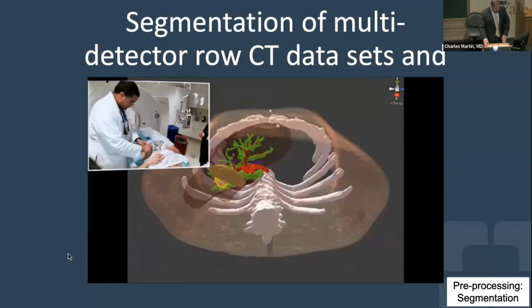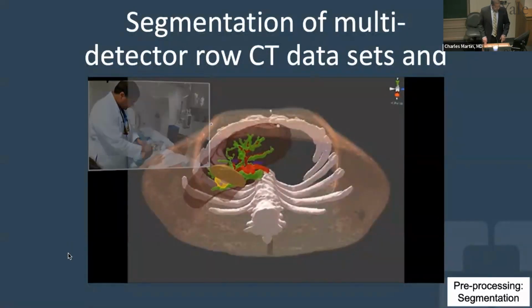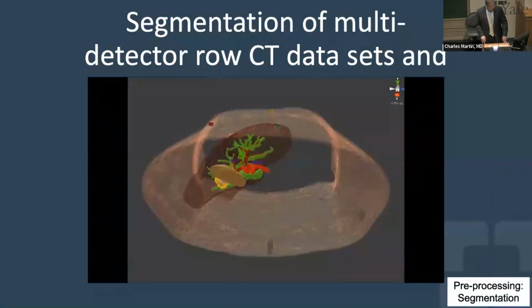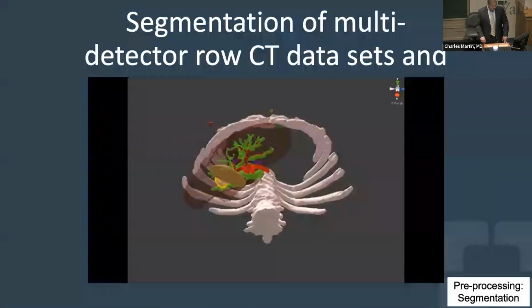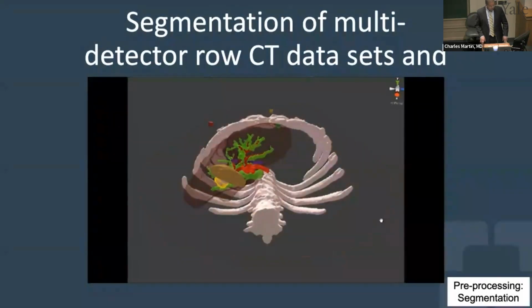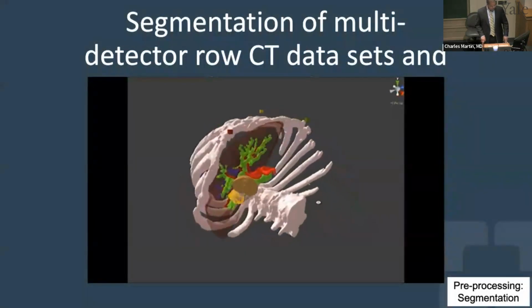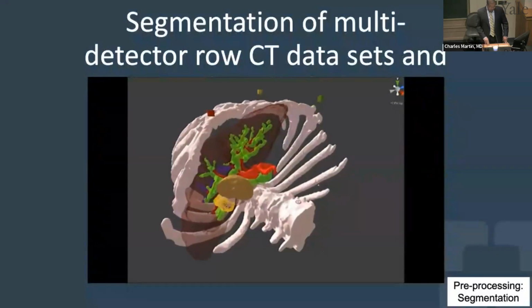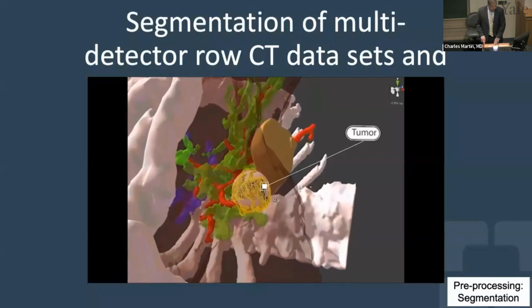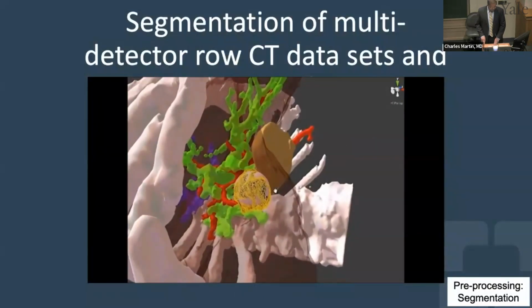After CT scan, digital models of fiducial markers, tumor, gallbladder, liver, vessels, and bone are pre-procedurally segmented from the CT datasets to build an app in the Unity editor. The challenging tumor location between portal vein and gallbladder shows the need for holographic fusion. And that's a picture showing the different pieces of the anatomy and the tumor there in yellow.